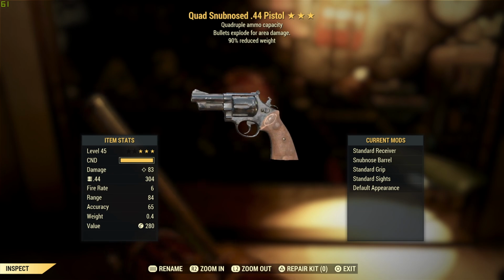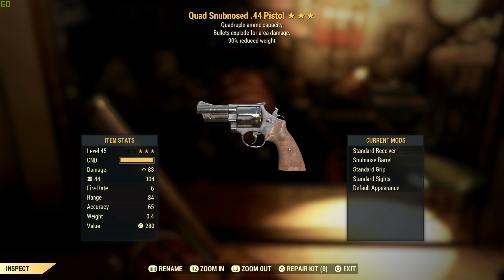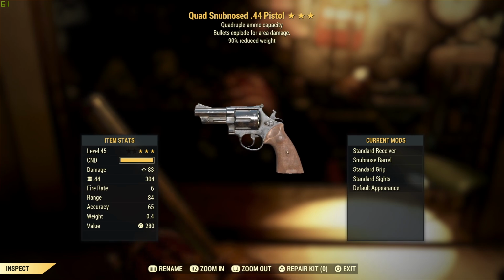That would be something good for my Walter White build, because a snub nose pistol is what I want to use on my Walter White build, because it's what he uses in the show. That would actually be a great gun for him.